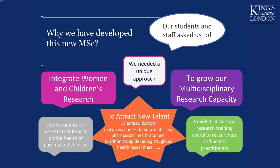The first thing, apart from the fact that we're absolutely passionate about the problem and the diseases we're investigating, is that our students and our staff have asked us to do this MSc because we need to build up capacity. We haven't got the right people in our field. We need a unique approach. We're not like other MScs in this field because we want to integrate people. We want to attract new talent. We want to provide translational research training that fits both scientists and clinicians so that we actually impact on health outcomes. And more importantly, we want to equip the students that come into our MSc for careers that, regardless of what they are, because they are multivaried, they can ultimately have an impact on the health of parents and their children.